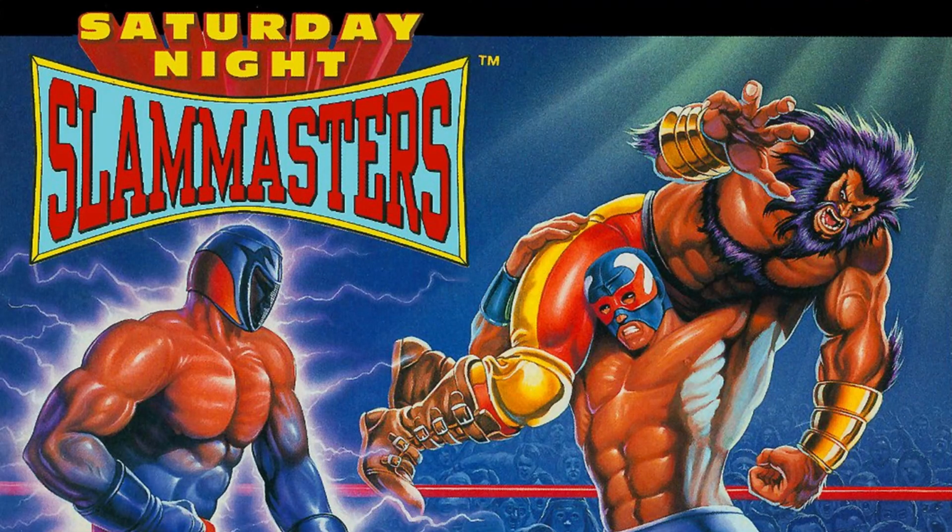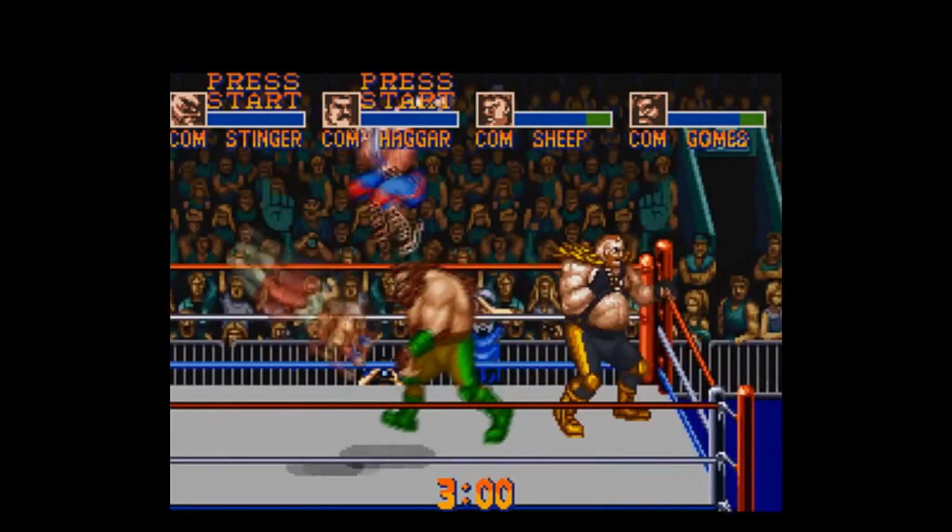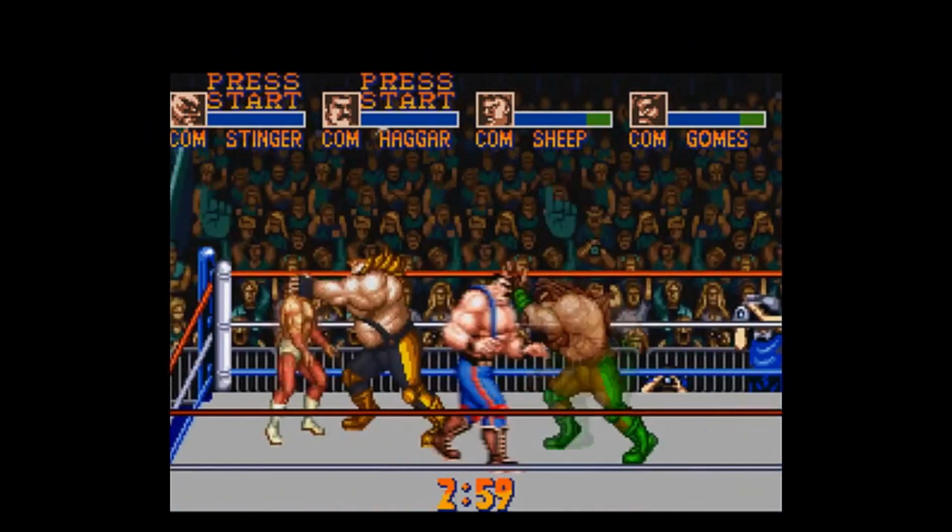Check this game out. Artwork is awesome. Think Saturday Night Slam Masters, but this is the Japanese version of Saturday Night Slam Masters. Really cool arcade game. The game is awesome. If you can find it anywhere, pick it up.